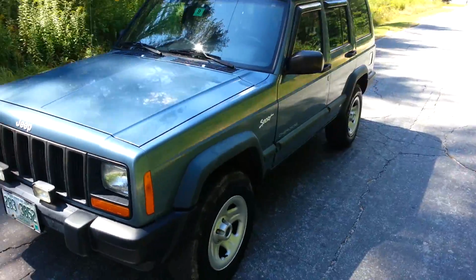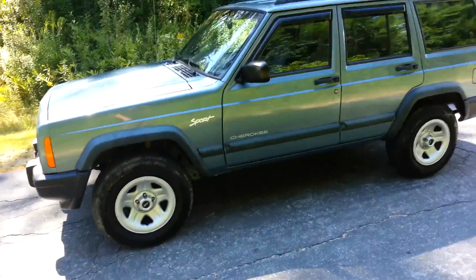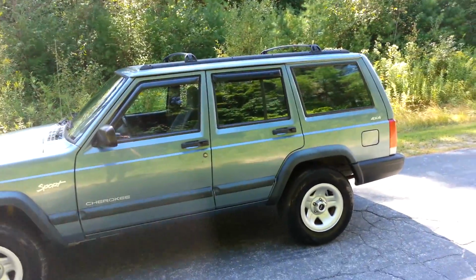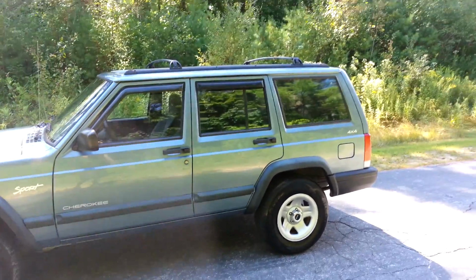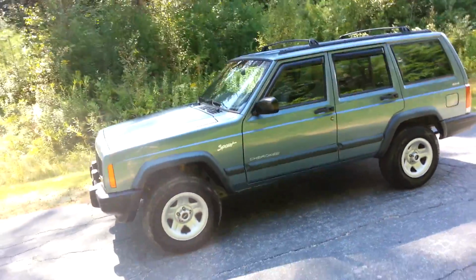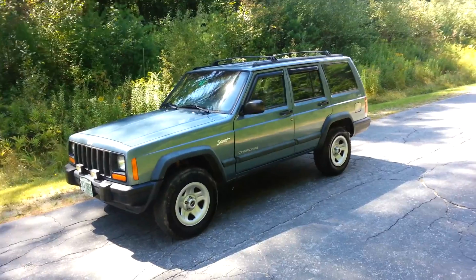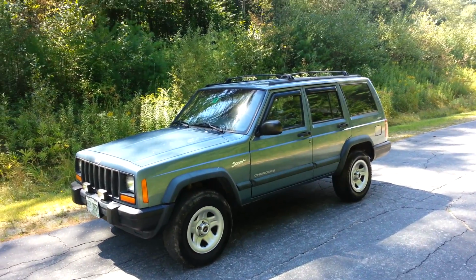So that's really it. 177 by the time you look at it, 1,000 miles. Decent tires, a lot of new parts. Goes down the road well. 4-wheel drive works awesome. Going to be looking for $1,500 or best offer on this Jeep. Absolutely perfect first car. Extremely safe. I can tell you from experience, you can hit very big things going very fast and walk away from a Jeep.